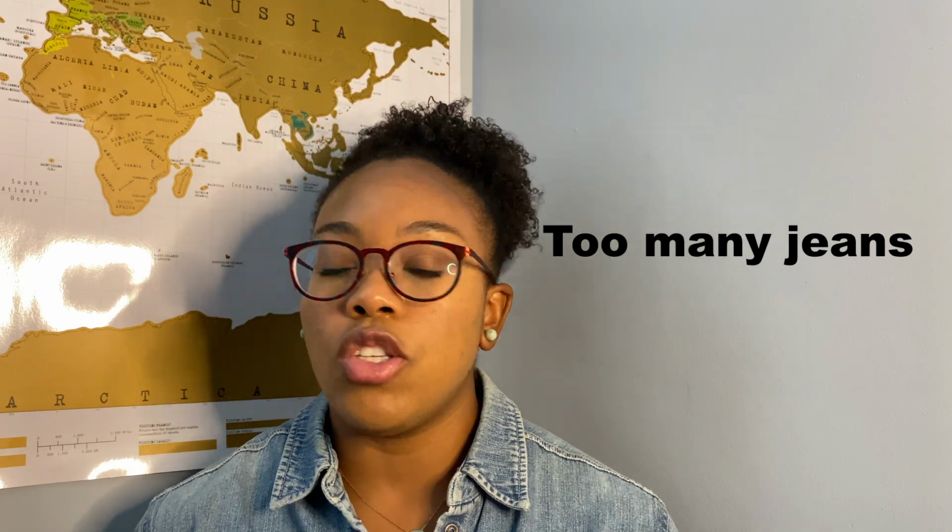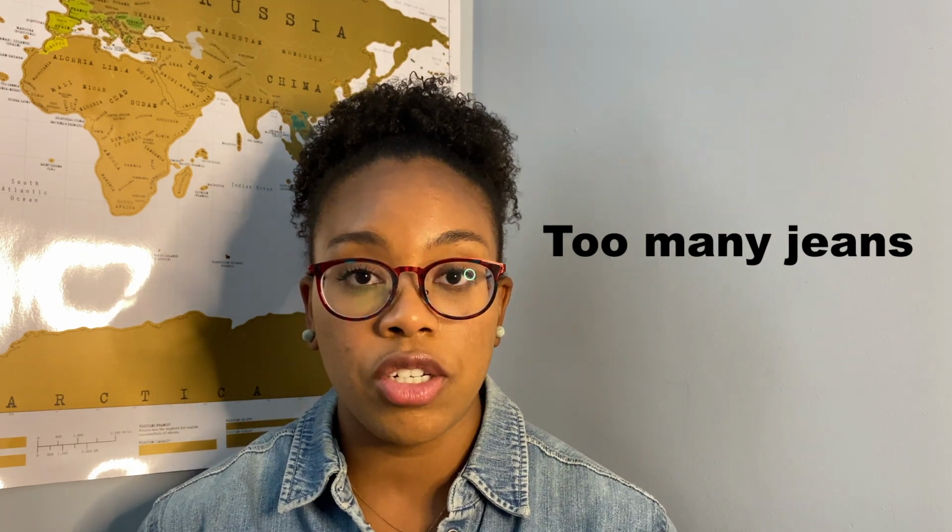I took way too many pairs of jeans with me in my first semester, just to realize by the end of it that I was switching between the same black and blue ones constantly. I didn't touch any of the other ones that I bought. When I was packing for my second semester, I decided I was only going to take those 2 pairs.